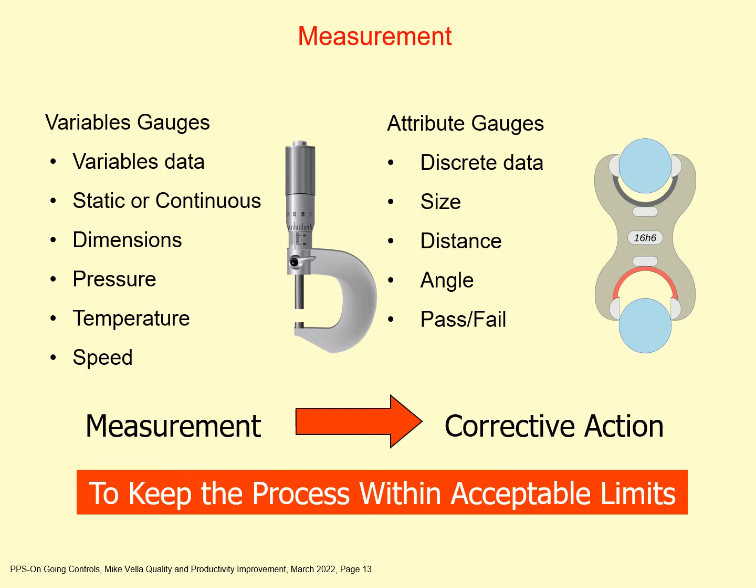In contrast to variables gauges, attribute gauges give you discrete data. It's pass-fail. They're great for checking size or distance or angle. Again, it's pass-fail kind of thought process. What we're trying to do here with these gauges is to measure and assure that your processes are within acceptable limits, making products that are within specification. If not, you need to consider stopping and going with corrective action.